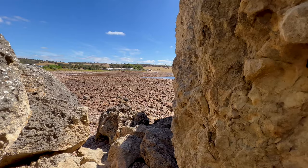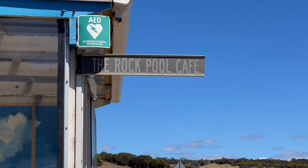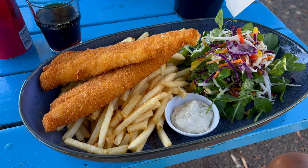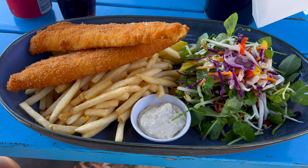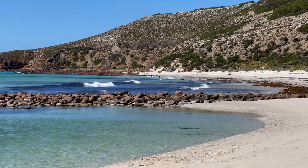Just ate like a kilo of fish and chips. By the way, best fish and chips I've ever had. It was all fish caught here at Kangaroo Island. Whiting. They have this little rock pool here behind me. It's very shallow, so it's just for kids. And then there's the beach behind.